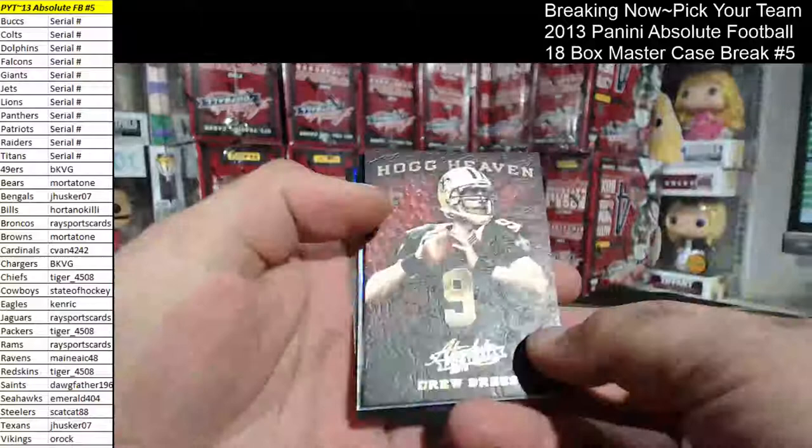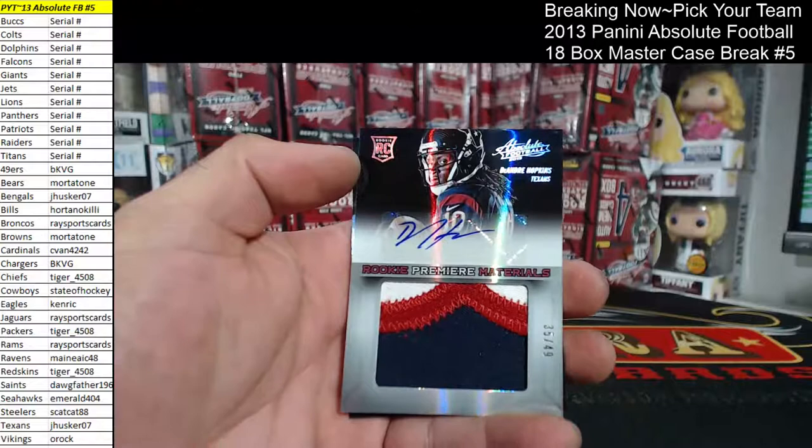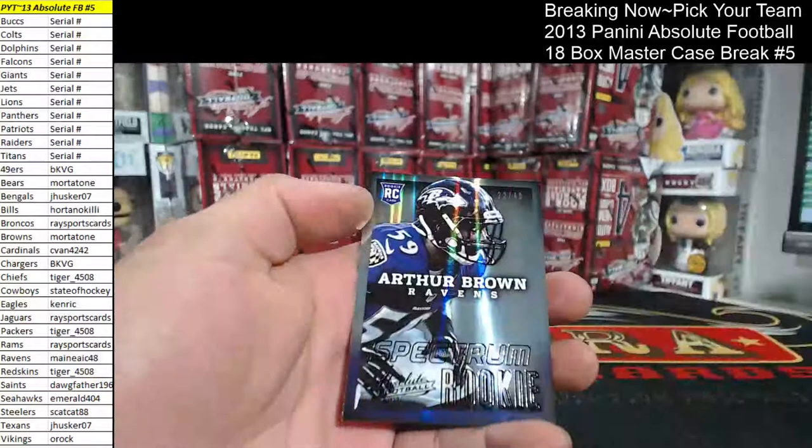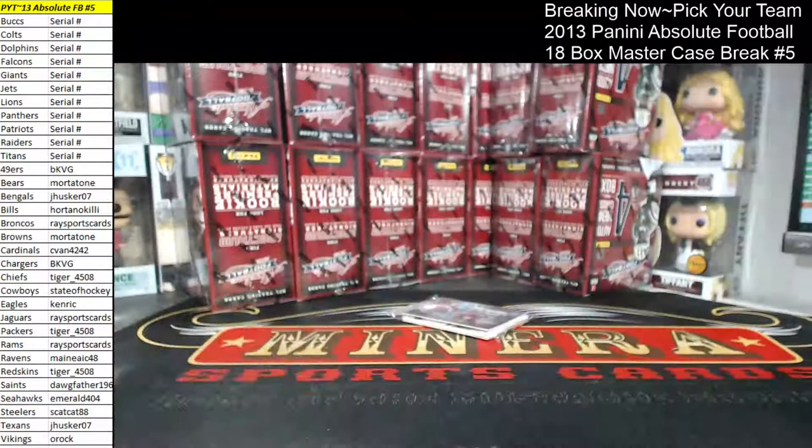Drew Brees. Boom! For the Texans. Jay Husker. Nukem. 35 of 49. Three color rookie patch autograph. Very nice. And Arthur Brown, 22 of 49 for the Ravens. The Ravens were not a team in this.